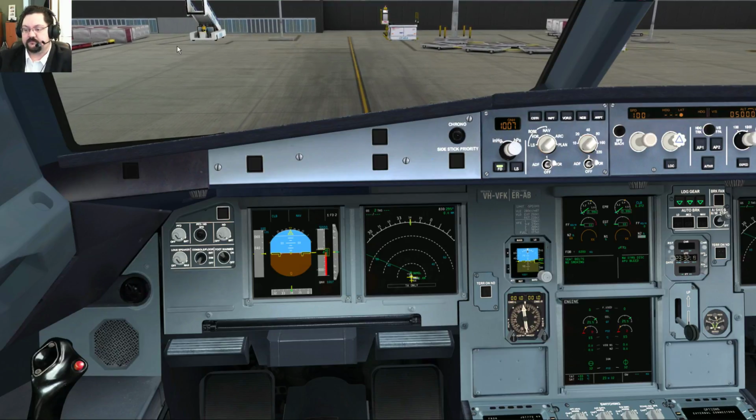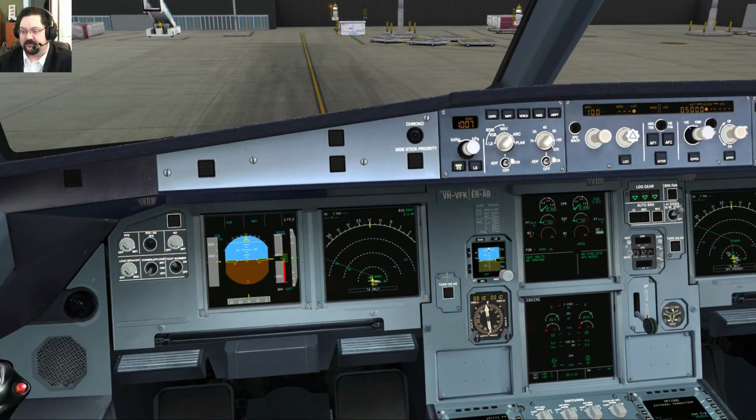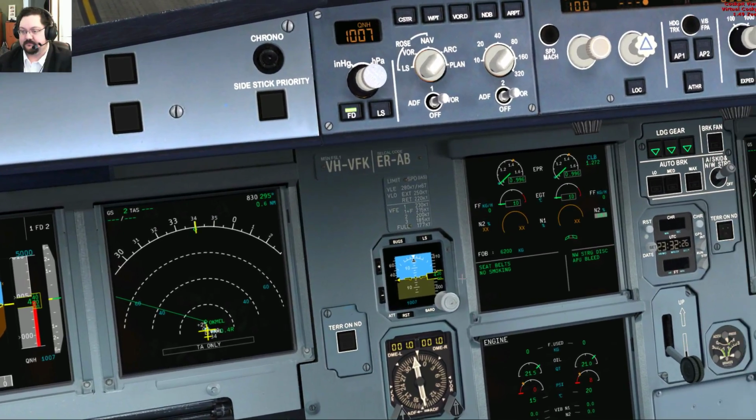Qantas 392, push and start approved. These are IAE engines, so approved it's quite a while to spool up. You'll probably notice that.